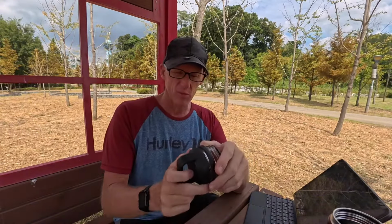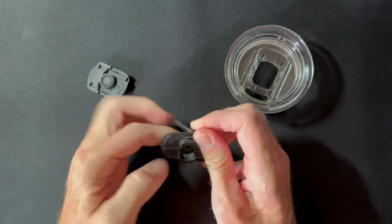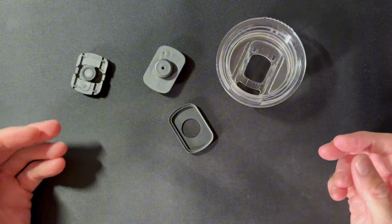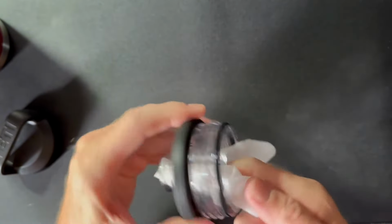Unlike my Yeti Rambler tumbler, there's, I think, 3 different parts to it, and there's a seal that you should be taking off and cleaning as well. You know, mold and mildew can get in there, and obviously you don't want that anywhere around your mouth where you're ingesting liquids, for obvious reasons. So I just like how this is so simple because it is so easy to clean.